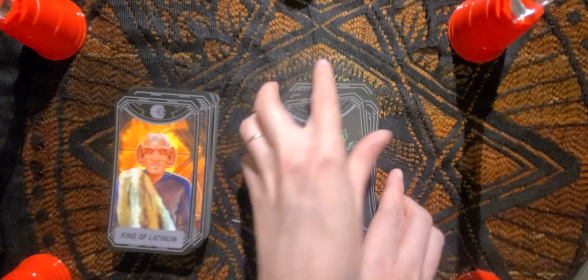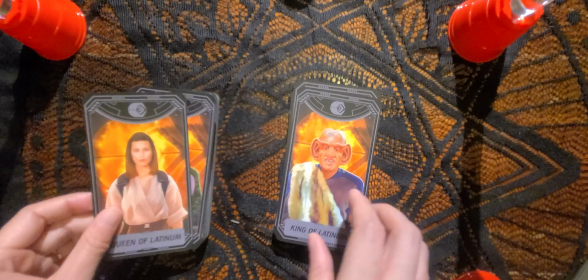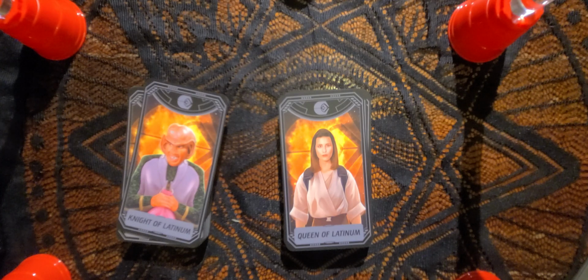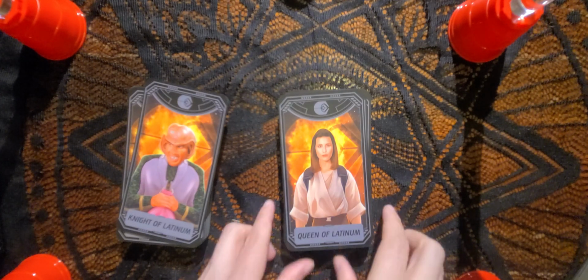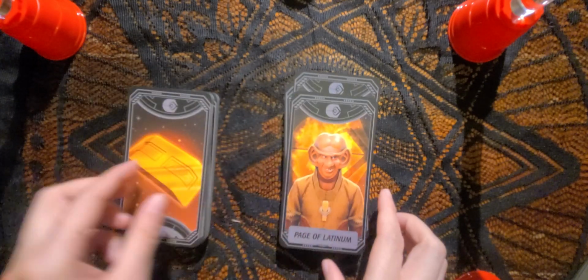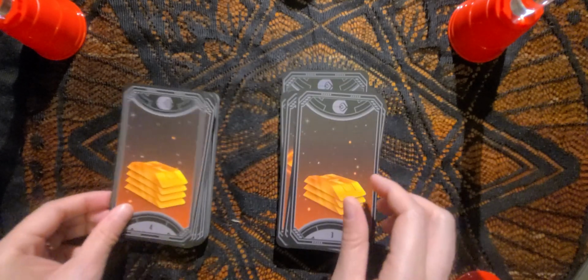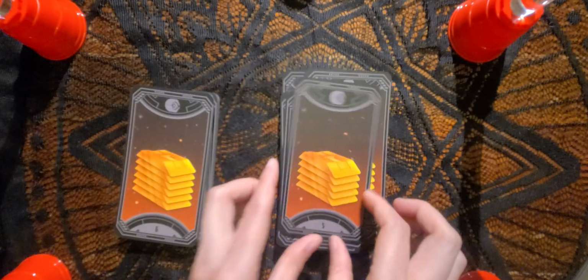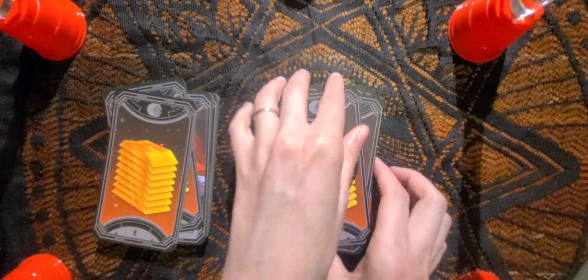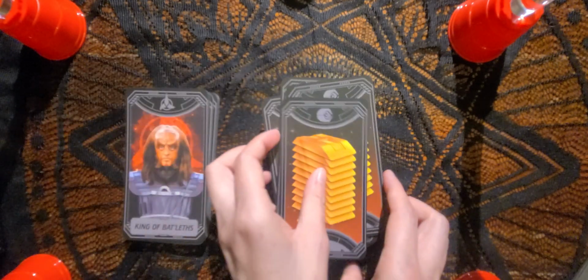Then we have the King of Latinum, which is illustrated with the Ferengis. Well, that one's not a Ferengi, but she must work with the Ferengis, and I don't remember that episode, but most likely a character that works with the Ferengis. Then we have the Knight of Latinum, the Page of Latinum, the Ace, 2, 3, 4, 5, the 6 of Latinum, 7, 8, 9, and 10 of Latinum.